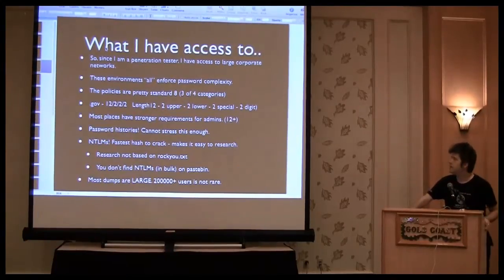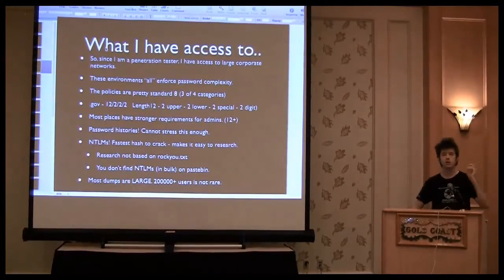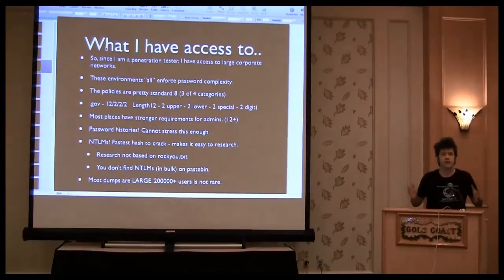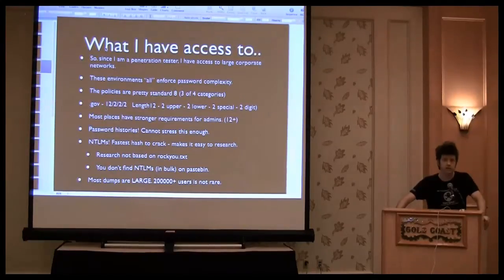And the other big thing that I have access to in my work, and that other people do, is password histories. You compromise a domain, you have the last 6 passwords. You have the last 15 passwords. That is extremely useful as a penetration tester, but even more useful as a password researcher, because they're forced to change their password every 3 months. They're humans. They can't remember. Every 3 months, they're not going to remember a random 12-character string.